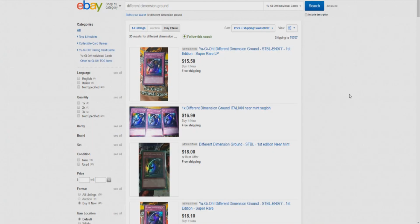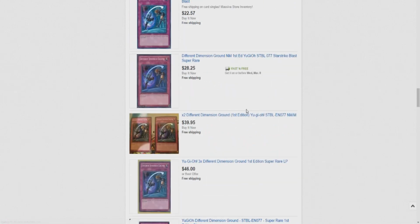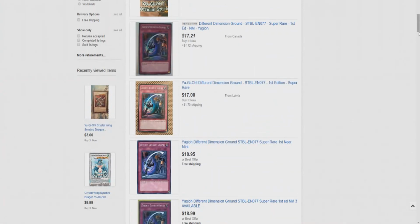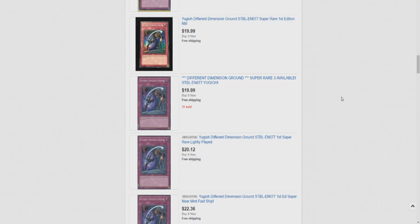Lowest price $15. Highest price, scroll down a little bit. One from Canada, let's see about Australia. You have one for $20.25, $22.57, and then they're going for different dimensions and stuff. So overall, about $15 for the lowest one, and maybe about $20 to $25 for the highest. So about $15 to $20 for a Dimension Ground if you are looking to purchase for your deck, or maybe just for collection purposes. So that is all of the cards that we have right now for stock market.